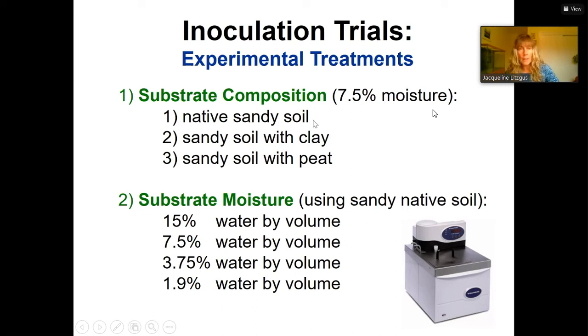So for the first experiment, we had native sandy soil, the soil augmented with clay, and the soil augmented with peat, and everything was hydrated to 7.5% moisture. So again, we controlled for moisture level. And then the second one is substrate moisture. Here we just used that native soil that we collected from actual turtle nesting sites, and we just adjusted the volume of water. The way we did it was we started at one of the highest water contents that we had measured in nests, and then used sandy soil hydrated to these 4 moisture levels. So now we're controlling for substrate type.